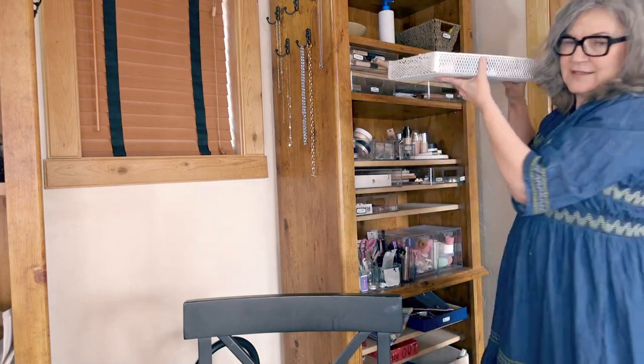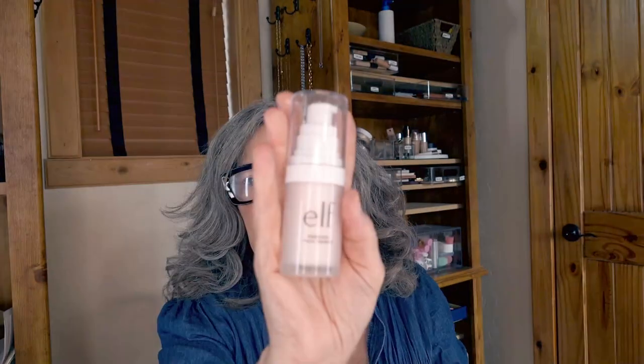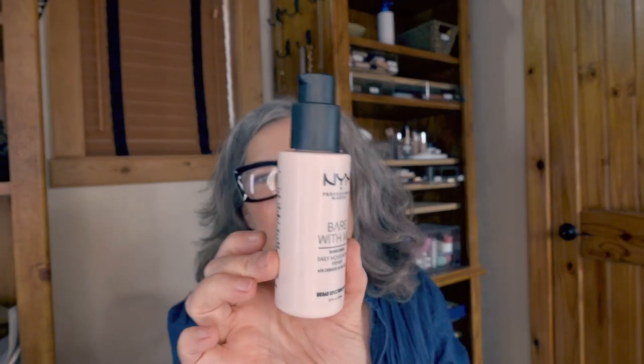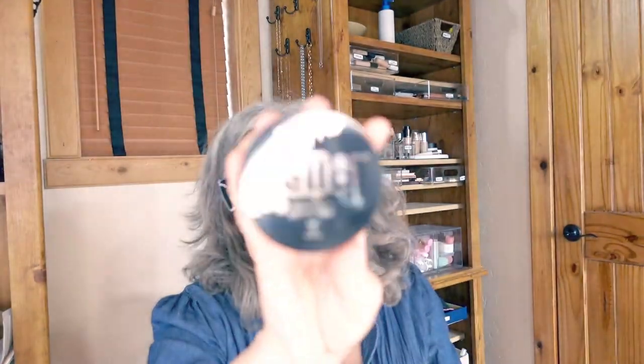Primers. That'd be fast because I am struggling with so many primers now. Here are my primers in my silverware drawer. Let's hit it. Simple, simple, simple. Elf green primer. I can't even tell it does anything. Same for this Poreless Face Primer Liquid in the pump by e.l.f. It's going in the giveaway box. Bear With Me Daily Moisturizing Primer. I've had this since 2021. I'm going to get rid of it. Oh, what a loser. This is going in the garbage.